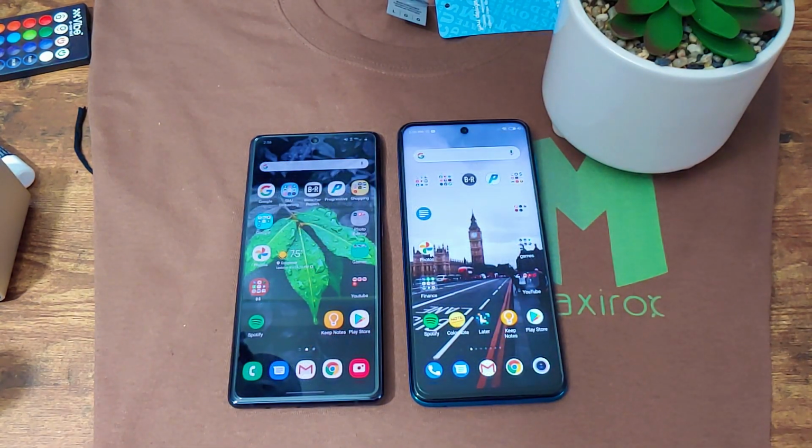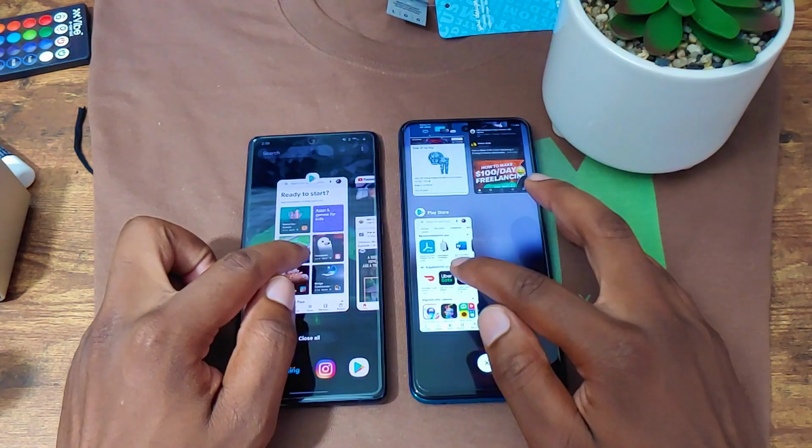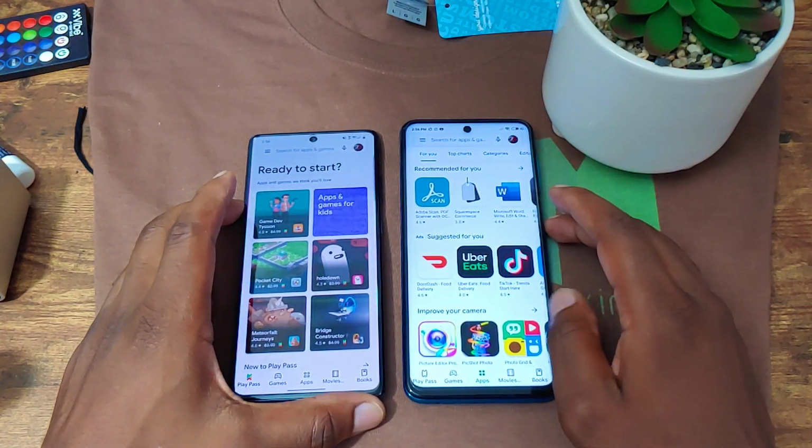So Math Squad, not really too much of a surprise when it comes to the application opening part of the test here. Kind of expected the Galaxy A71 to speed through everything, because the Snapdragon 765G is a really snappy processor. It's just not a flagship, but it's right before the flagship, if that makes sense. It's a very fast CPU. So let's go ahead and test the RAM on each device and see who can hold these applications better in the background. Play Store, held by both.